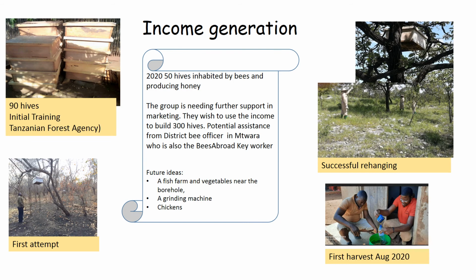Villagers were traditional beekeepers in the area. They were given initial training from the Tanzanian Forest Authority, and 90 hives were built and some protective clothing provided. Initially, the hives were spread out north of the village but had little success, as you can see in the bottom left. Linus advised them to move them nearer the river, and this they did with great results. So by Easter of this year, 50 hives were full of bees and honey was being harvested.